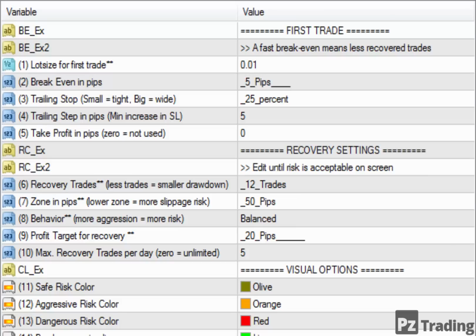And there are 5 parameters to adjust in this section: the lot size of your initial trade, your break-even set point, the trailing stop percent, the trailing stop step size, and the take profit target. It is important to remember that when selecting the optimal trailing stop, setting a larger percent means wider trailing stop, while a smaller percent means a tighter trailing stop. Make sure to select the percent most appropriate to your trading instrument. Highly volatile crosses or instruments with a wide daily range may require a larger percent, while low volatility crosses may require a tighter trailing stop and thus a smaller percent.